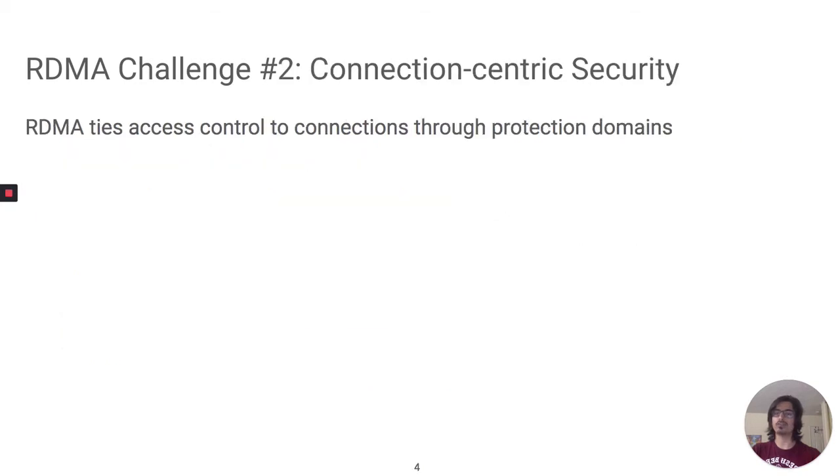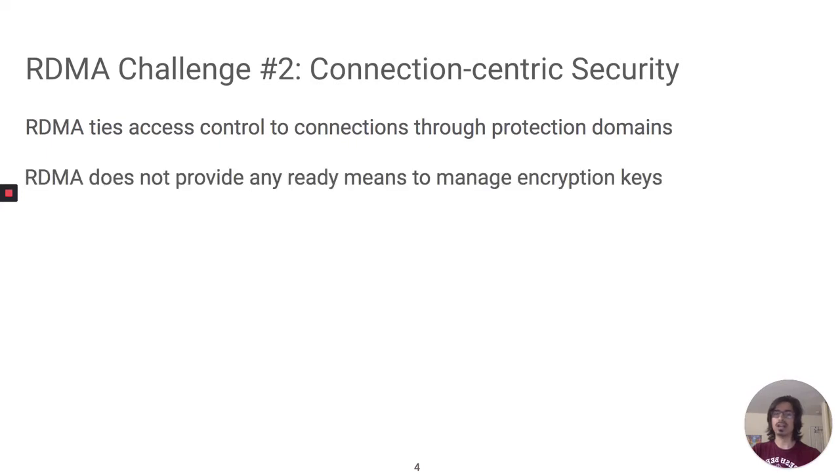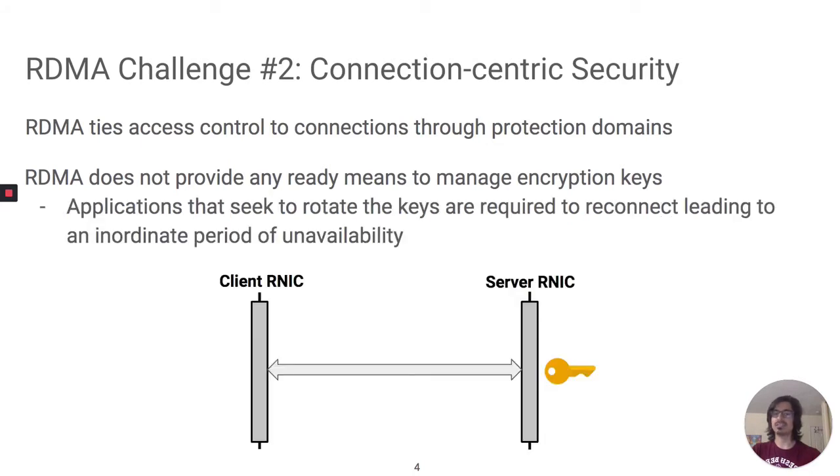Moving on, we also find that RDMA today adopts a connection-centric security model wherein access control is tied to connections through protection domain, and thus it suffers from the connection pathologies that we discussed. Moreover, RDMA does not provide any ready means to manage encryption keys. For example, consider the following scenario in which a connection is established between the client and the server, and a golden encryption key is associated with the region being accessed. On changing this encryption key, there is a connection teardown due to authentication failure, leading to an inordinate period of unavailability as the connection needs to be set up again.